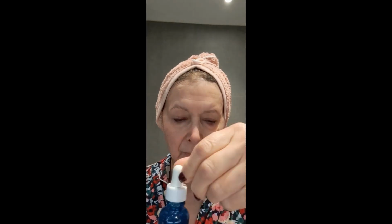Now I'm applying the La Roche Posay Hyalu B5 serum, and this is part of my skin recovery program, as it were, where I'm really putting as much moisture back into my skin as I can using this serum. And I usually find 1 or 2 drops from the dropper is enough. It's really nice and thick.